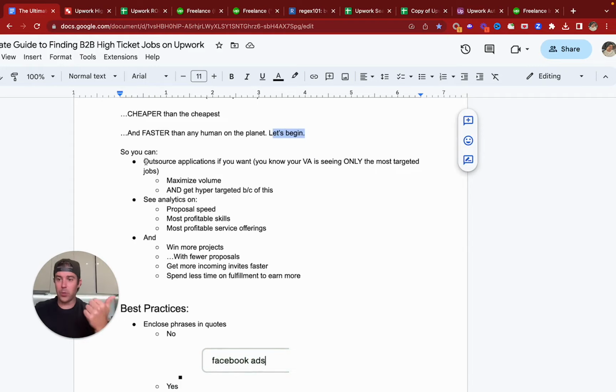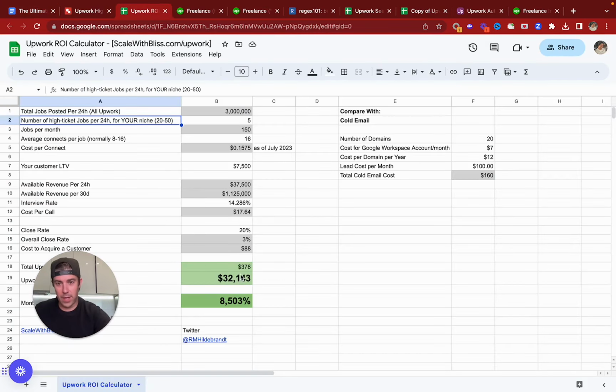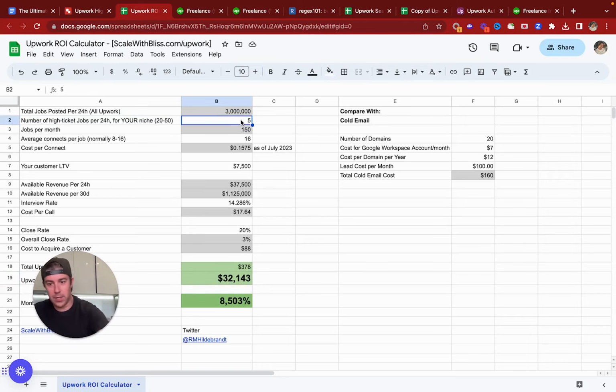So, benefits of this. You'll be able to outsource applications if you want. You could hire a $500 a month VA, and they'll know that every single job in the narrowed-down search I'm going to show you how to build will be targeted. So you can maximize volume and get a larger chunk. Let's say you do 10 applications a day. That's where this $30,000 to $50,000, this $65,000 extra per month, comes from.